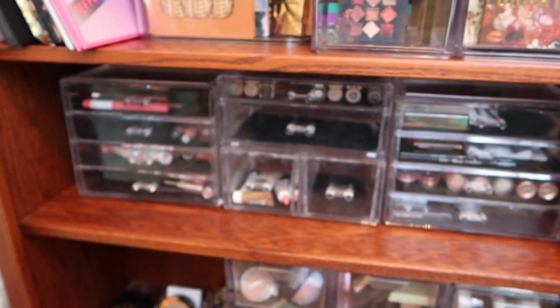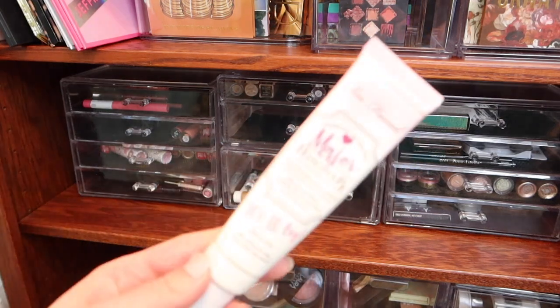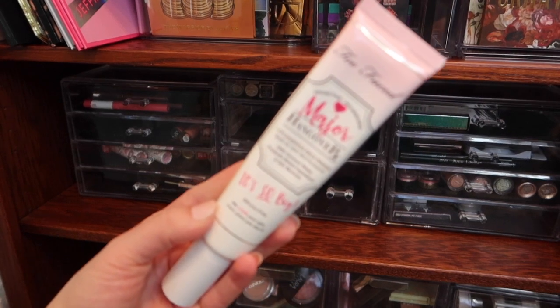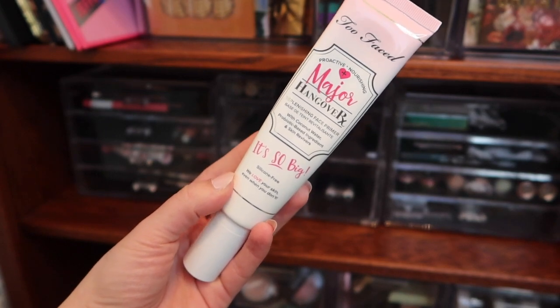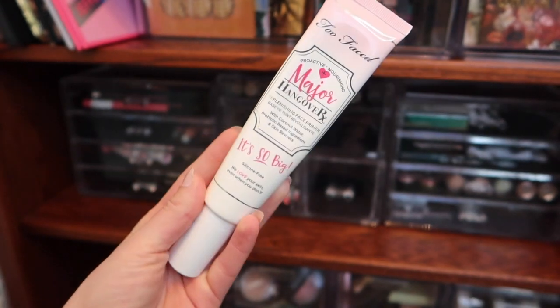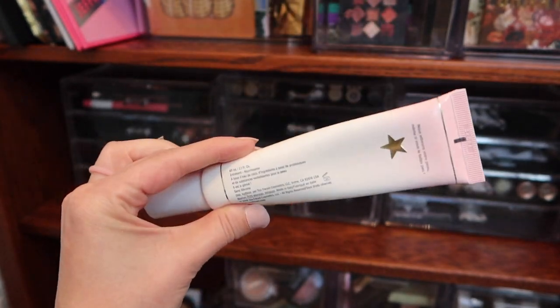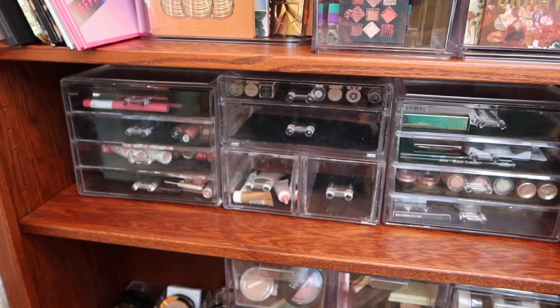As far as, I skipped over primer, and let's pull a Project Pan primer as well, and we'll do this one. I grabbed it last week because I had forgotten to grab a primer, which is random. I never do that. But this is the Too Faced Hangover RX, and it's called Major because it's just like a bigger package. And I love this stuff so much. I've gone through so many of them, but we'll just focus on this one for a while because I honestly don't have a lot of primers outside of my Project Pan because I'm trying to get through what I currently own. So yeah, that will be our primer.